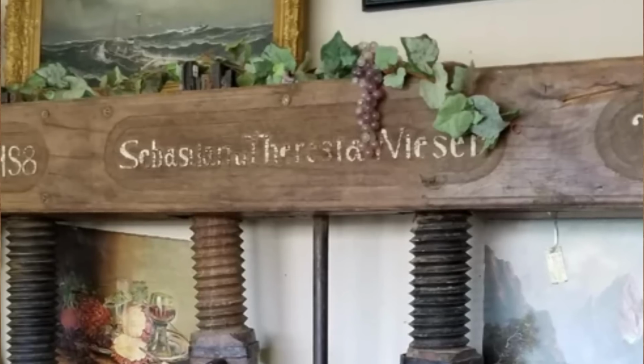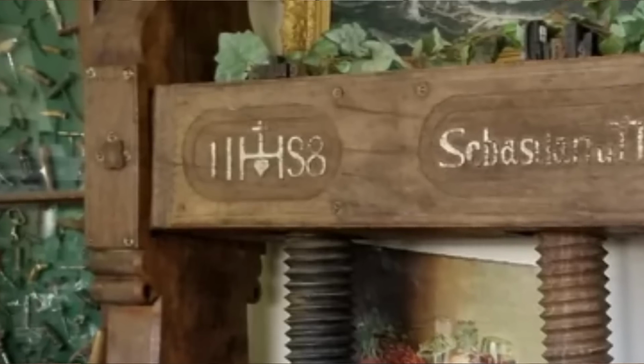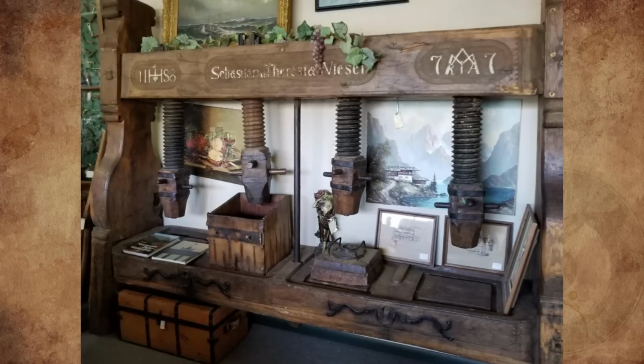The writing at the top said Sebastiano and Theresa Weiser, but I think the rest of the words are in German. Any idea what this thing is?